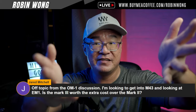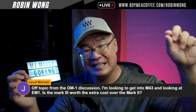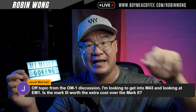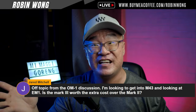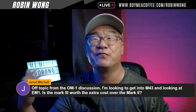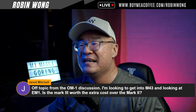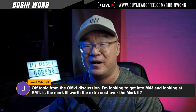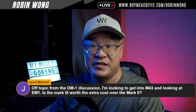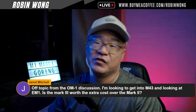So if I'm using the camera as a webcam, like what I'm using the OM-1 for now, I can just plug the USB-C cable into the camera and it will provide infinite power. I don't have to worry about changing batteries, right? So I can just leave the camera on without thinking about the battery running out. Yeah, there are a few other changes here and there, but they are basically the same camera. I'm currently using the EM-1 Mark II as my main workhorse. If I were to shoot for jobs, the EM-1 Mark II is my main camera. So it's definitely good enough.